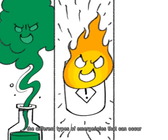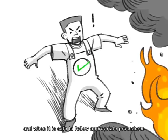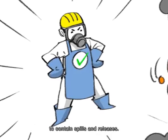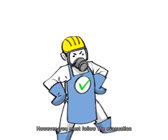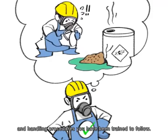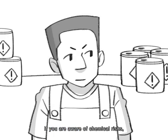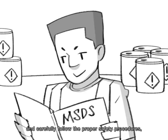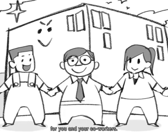You must be aware of the different types of emergencies that can occur, and when it is safe to follow appropriate procedures to contain spills and releases. However, you must follow the evacuation and handling procedures you have been trained to follow. If you are aware of chemical risks, observant of those around you, and carefully follow the proper safety procedures, you can help ensure a safe and healthy place for you and your co-workers.